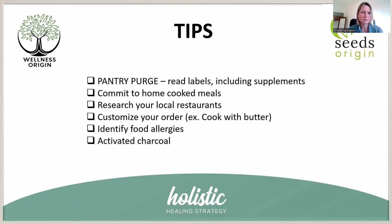Commit to home-cooked meals. Research your local restaurants. You can ask them questions before you go in. Look at the menu. Customize your order. For example, if I'm going to get some scrambled eggs, I may ask them to cook them in butter, not vegetable oil. I literally have clients that realize that they are actually allergic to these toxic ingredients. So then in a restaurant, they just tell them, look, I have a food allergy. I can't have certain oils. So please make sure that you don't use that in my food.